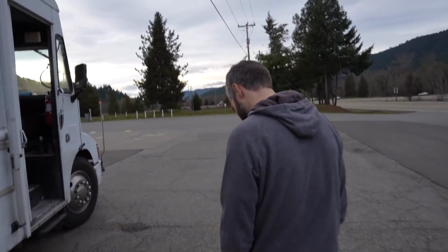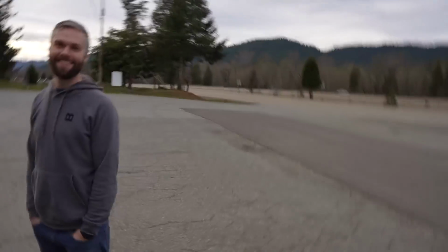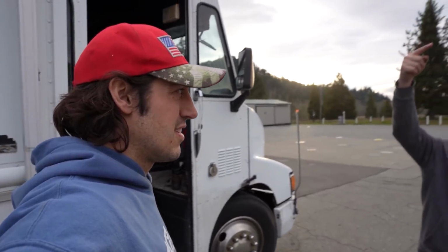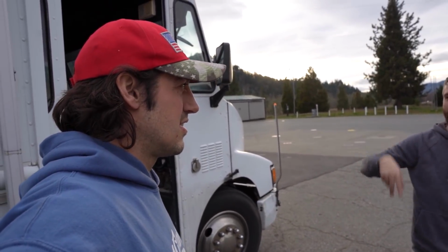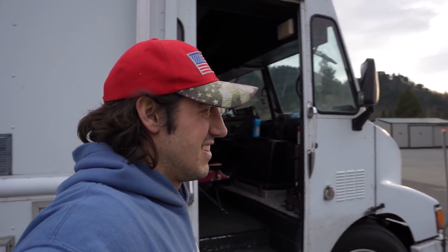165 for that fill up. Is it terrible? Like, is it bad? Is it good? Well, it took us $160 to get here, and that's about 6 hours from wherever we left. I don't know what the miles are. Yeah, is that bad or is that good? It's 30 cents cheaper here. We'll figure it out. We're gonna get the math.